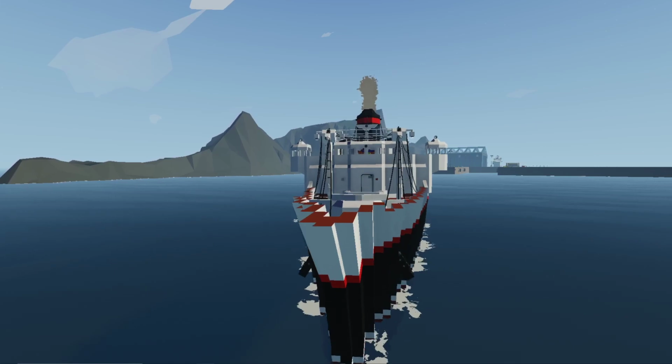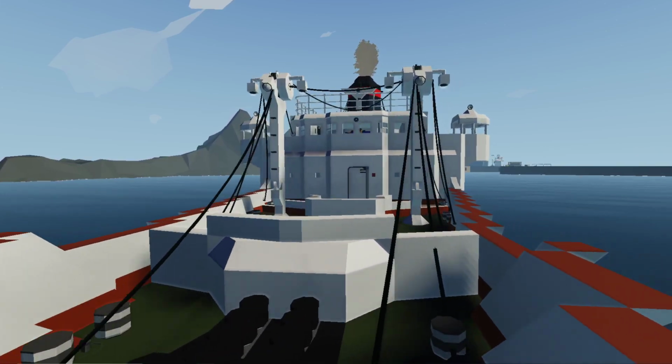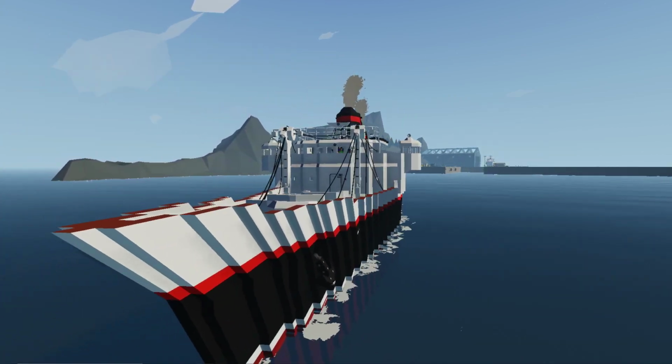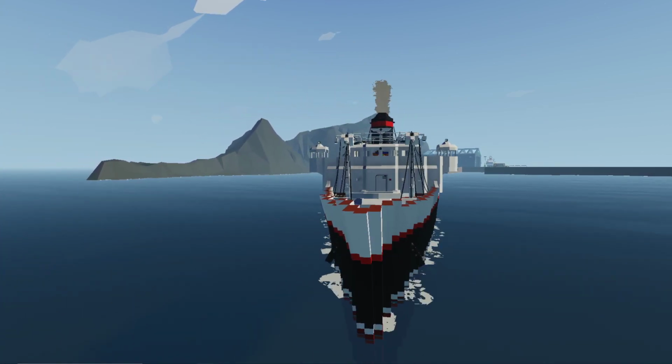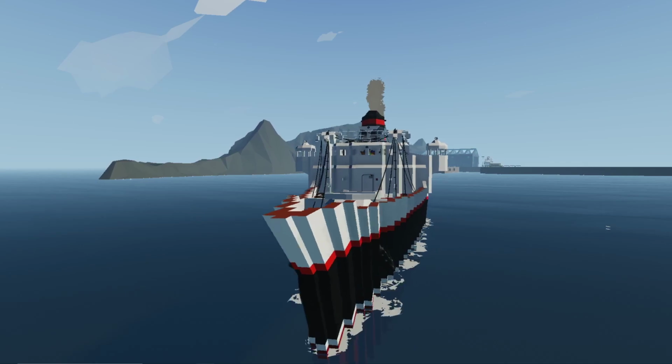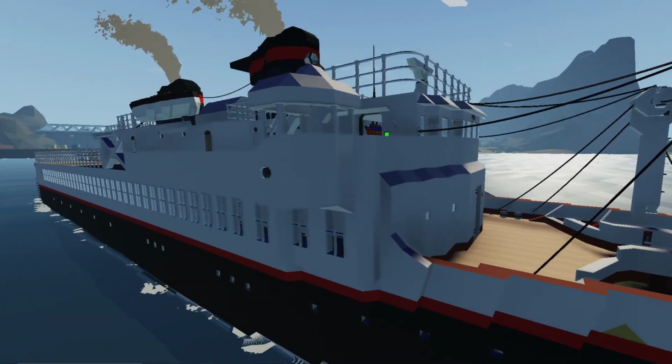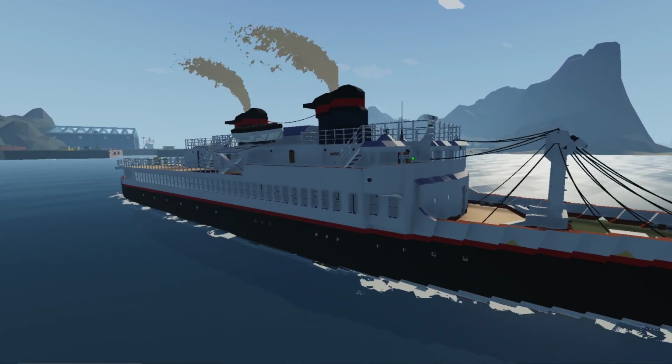Let me turn here so we're not in the way of some godforsaken island or some godforsaken bit of land. You forgot one very important thing, mate. You forgot your brains.